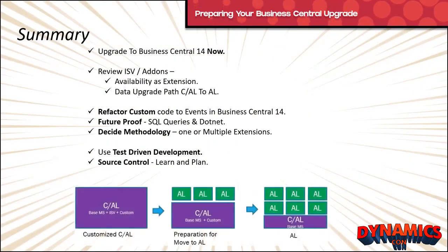It'll look something like this, where you have a CAL environment with base Microsoft code, and then you have ISVs, and then you have custom. This is a typical Dynamics NAV environment that we have. So the first thing is that you will upgrade to Business Central 14. And once you upgrade to Business Central 14, this will look something like this as the first diagram. And then eventually you need to, as I said earlier, be in touch with your partner and start using the methods that are available. The first thing that I'll move out to extensions is your ISVs, because they own that source code, and they should be ready with the extension. And if they are ready with the extension, then move those ISVs to extensions in Business Central 14.